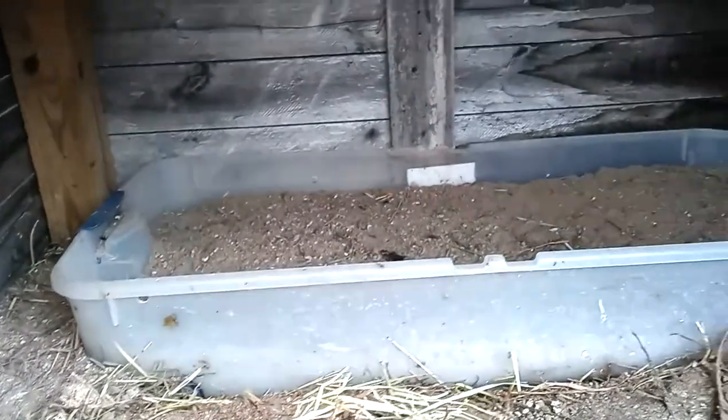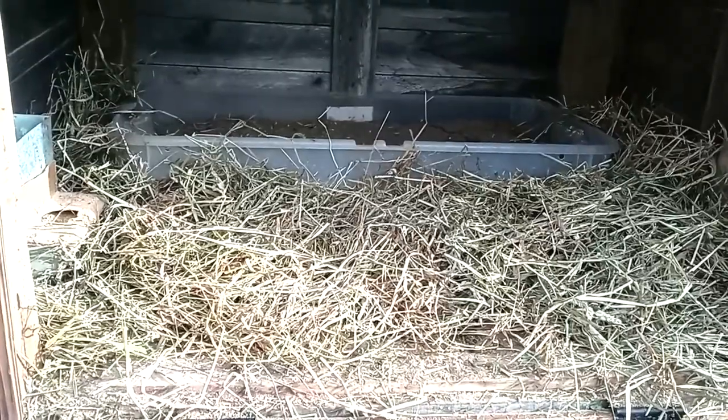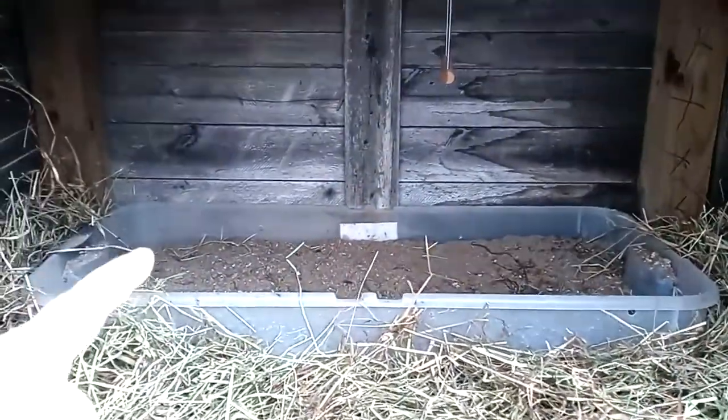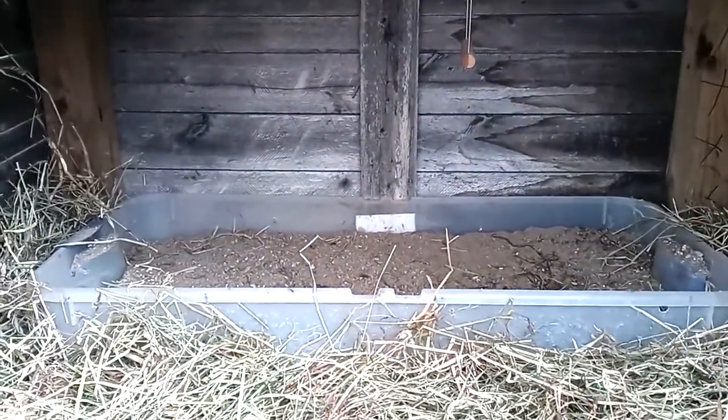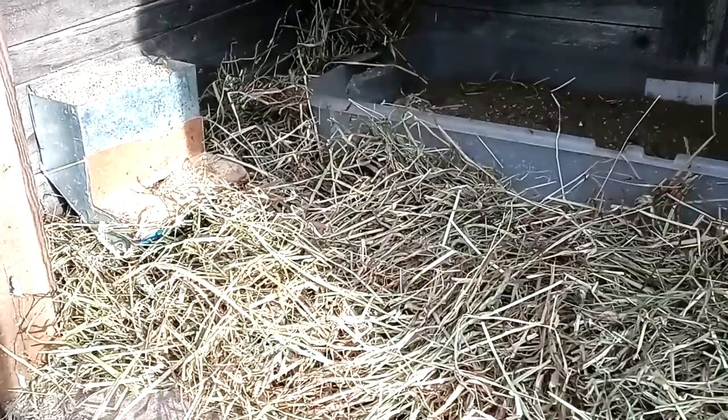Found 2 eggs in here. Alrighty, all clean. As you can see, went down to the wood. Got everything out. This, I need to get a scoop to clean that. I mean, it's not that bad. It could be worse.